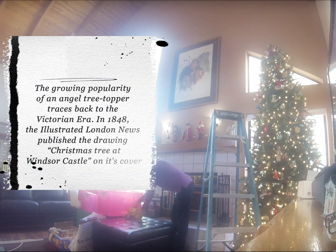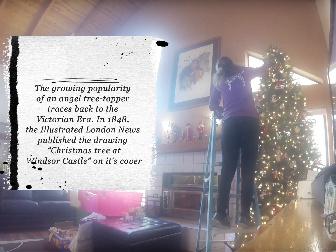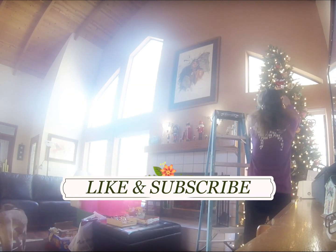The growing popularity of an angel tree topper traces back to the Victorian era. In 1848, the Illustrated London News published the drawing Christmas Tree at Windsor Castle on its cover.